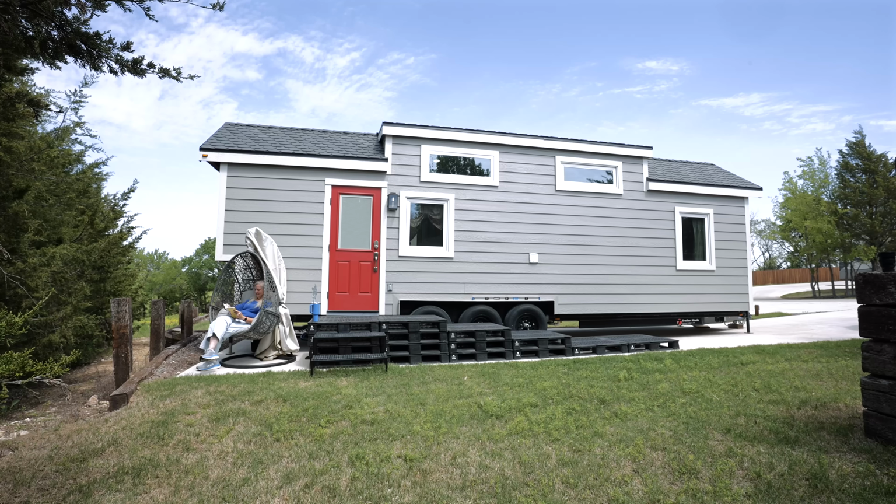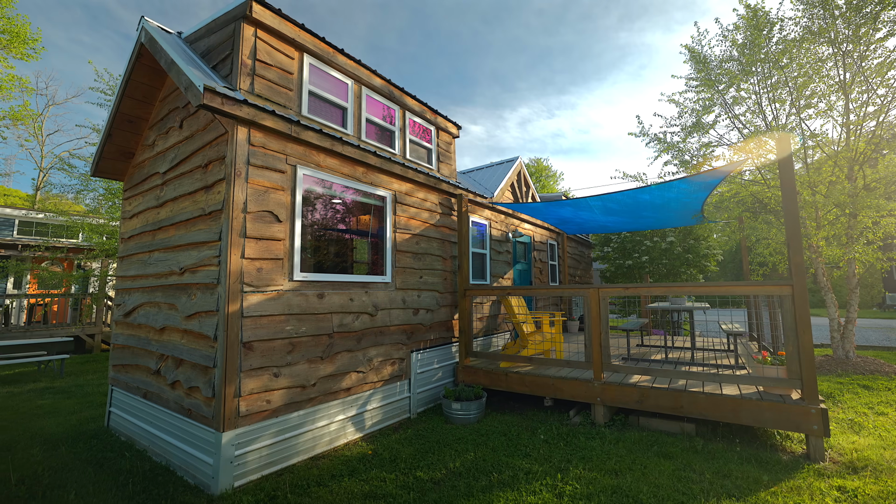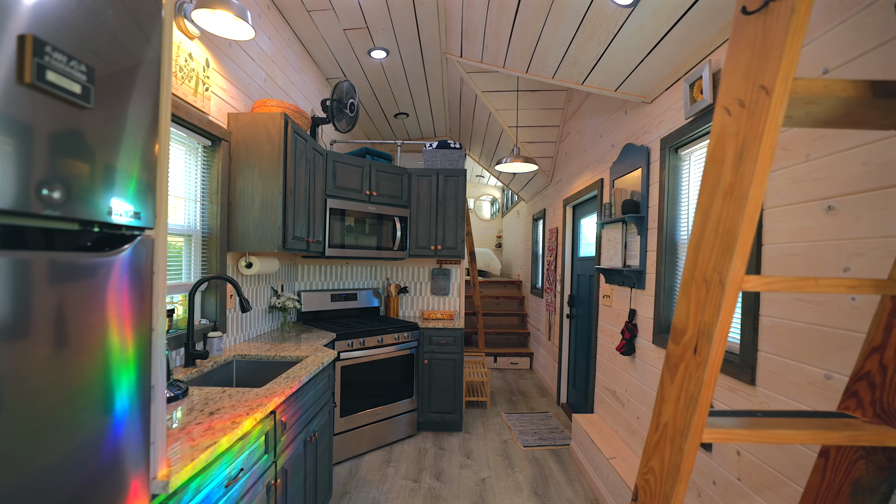Taking notes during your stay in a tiny Airbnb can really help you figure out what works best for you. Like we did at this cozy, comfy gooseneck tiny home with a standing height bedroom. Check out this tour to get ideas.